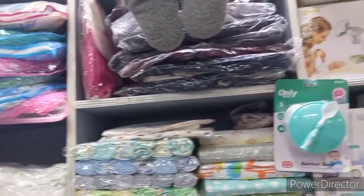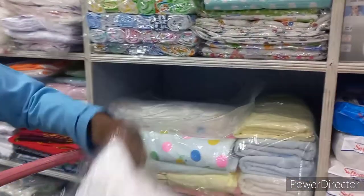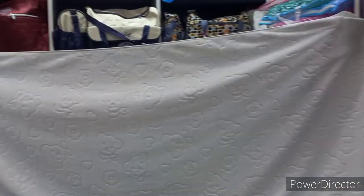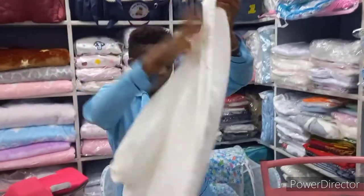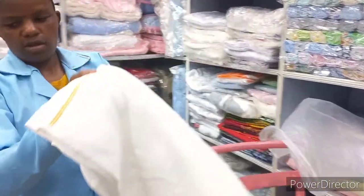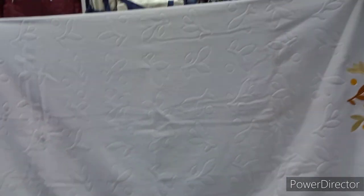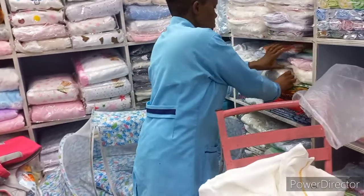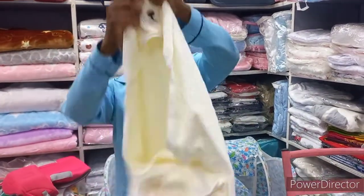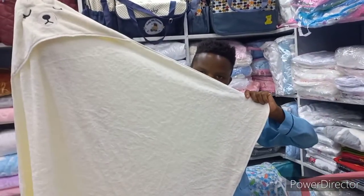Okay. And then we have towels. How much are towels? We have three types. Soft towel. Big ones. Very soft. At 1000. Hooded towel. That's really nice. At 650. Okay.